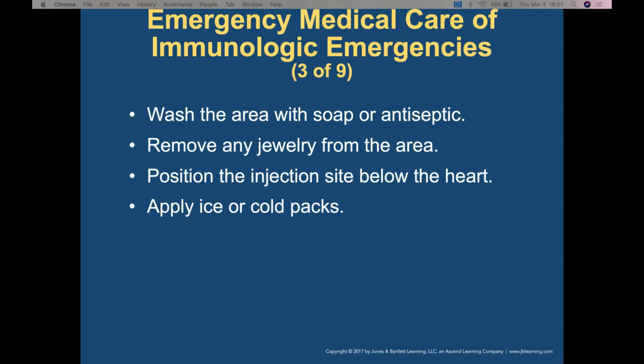Wash the area, keep it clean. It's an open wound, so that's why we want to clean it. If you have to remove any jewelry, make sure you give it to a family member and/or put it in the patient's pocket. I can tell you, don't set it on the bench or the workstation, because a couple hours later the hospital's calling you back like, "Hey, did you happen to see such and such's watch?" And you're like, "Oh, yes, I did." So then you look like an idiot, like you're trying to steal it or something. So be careful about that.